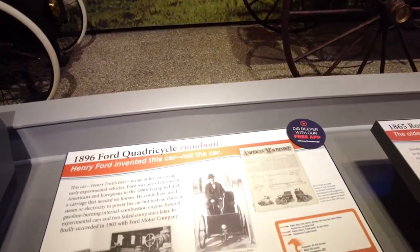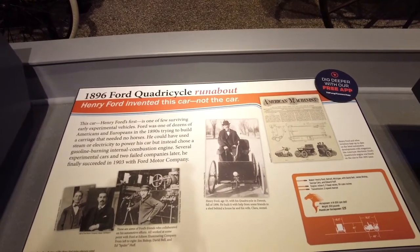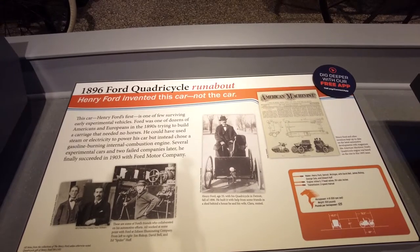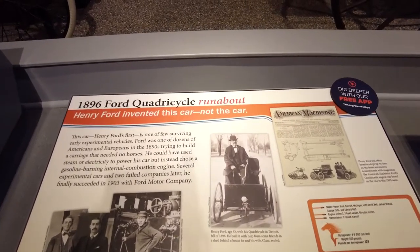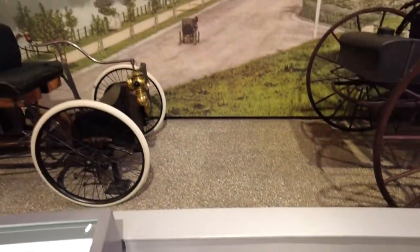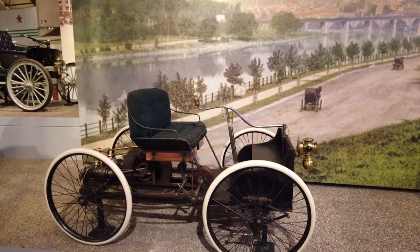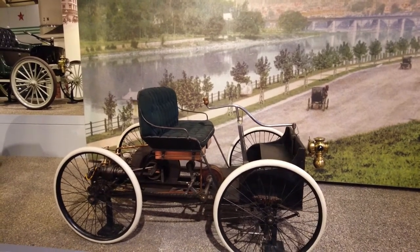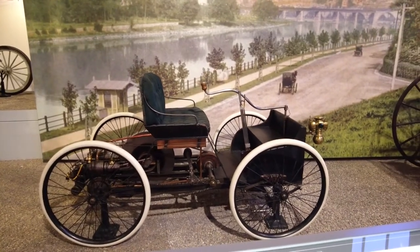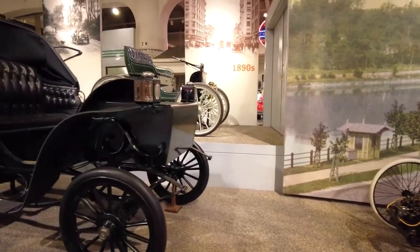Right next to that, an 1896 Ford quadricycle runabout. And that's one thing that people don't realize. I like what they put underneath there. Henry Ford invented this car, not the car. I don't know if this was his first, but it was one of the cars he created. What he's known for is revolutionizing how cars were built and creating the assembly line.